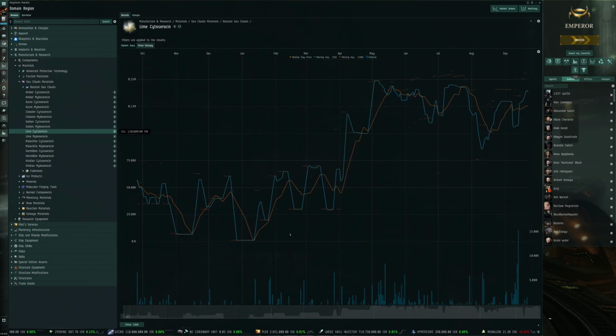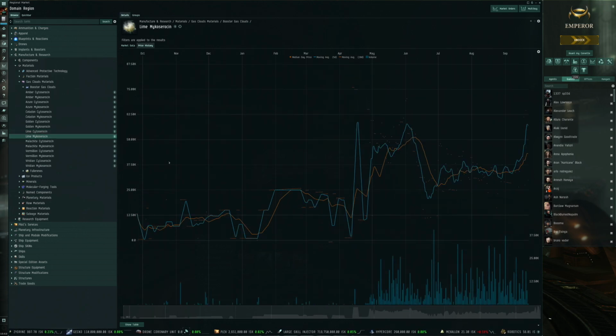Lime Cito, actually a little bit better when it comes to the volumes that it's being traded at, with high prices here in September as well. And then Lime Miko, again, very much the same thing. In fact, some of these average prices for just the last couple of days are one-year high points above 75,000 ISK, outdoing the April spike, so that's quite massive as well.